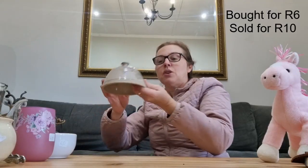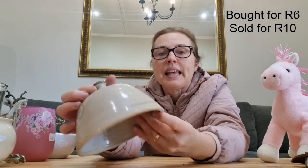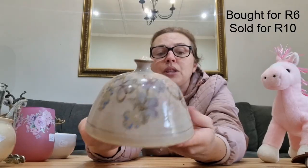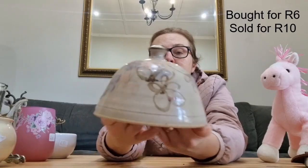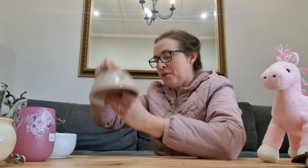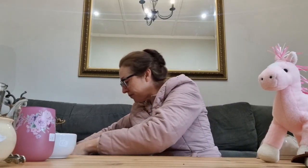Okay, so this is a little dish, I think that's what you call it, but it's not glass. It is pottery. It was 6 Rand, and look at the cute design on it. This will fit a small plate. The bottom obviously wasn't there, it was just this part. It also looks like all in one piece, no chips or dings. Okay, so 6 Rand, that's what I bought it for. Better start putting stuff this side.